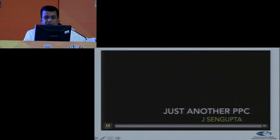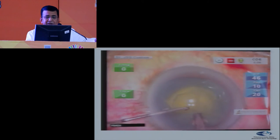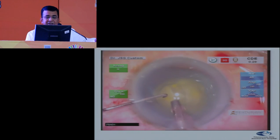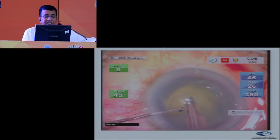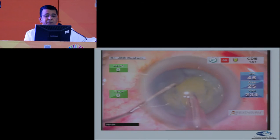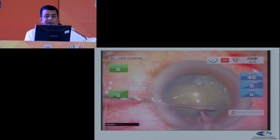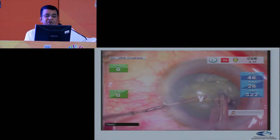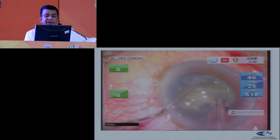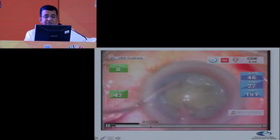My next case is just another PPC. So the look said there is a 100% guarantee of everything happening. And this was a relatively harder cataract. The initial trench was made. I tried to separate, not very aggressive. I go ahead with the pieces. I rotate with a lot of caution, and then we go ahead with emulsification of the pieces one after the other.